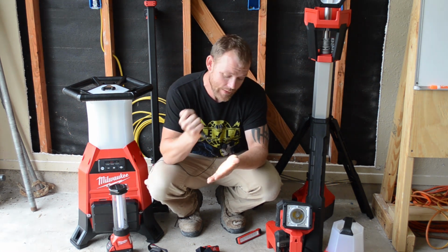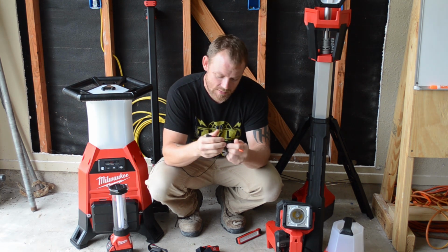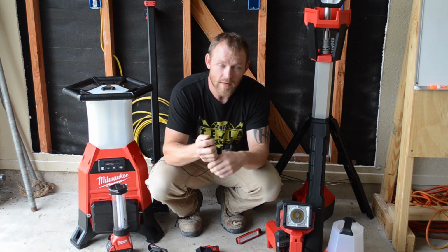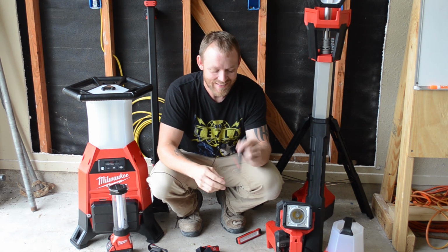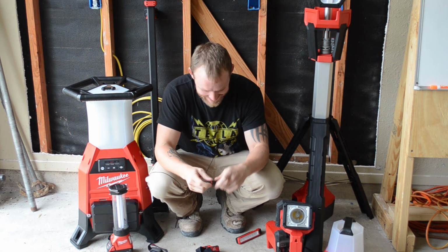Otherwise, it's a great light. It puts out a lot of light. I like to go up to my wife in the dark and just be like, pow, right in her eyes. Pisses her off a lot, so she hits me, but it's a good light for that.